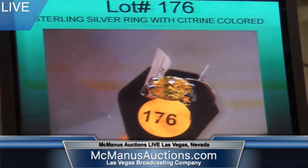25, 30, now 40. 30 go 40, 40 where? 30 go 40, that it? Last call, sold $30 your way, you got it, Barbara. Number 2958. Next lot, beautiful ring right here. Wow, look at this thing, beautiful. Start me off on it, give me a bid, citrine, $10 takes it.